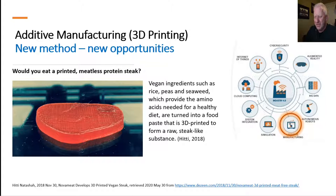Would you eat a printed meatless steak? That does not look good to me, but organizations and individuals are working on protein substitutes, protein replacements. All sorts of alternatives, and I think it's a very, very important field for resolving world hunger, which used to be something that we would never consider trying to solve practically, but things like Industry 4.0 and additive manufacturing are now able to make a contribution to that, which is fantastic, right?